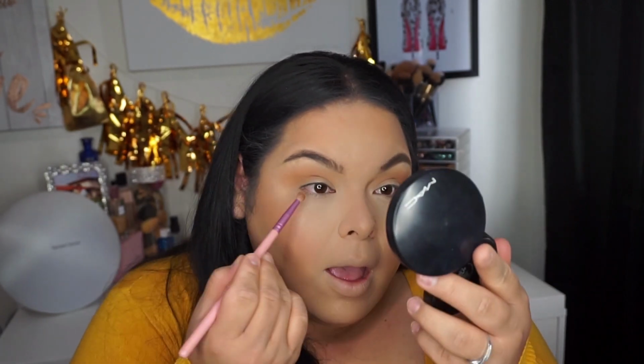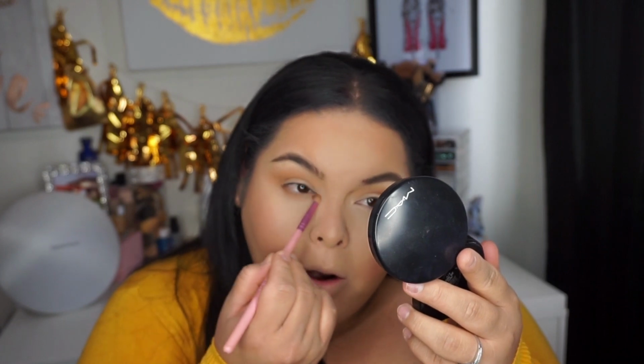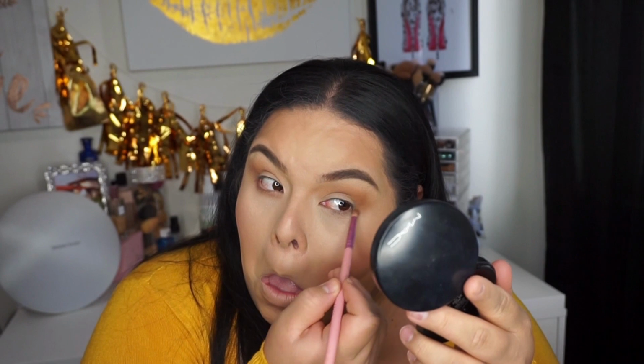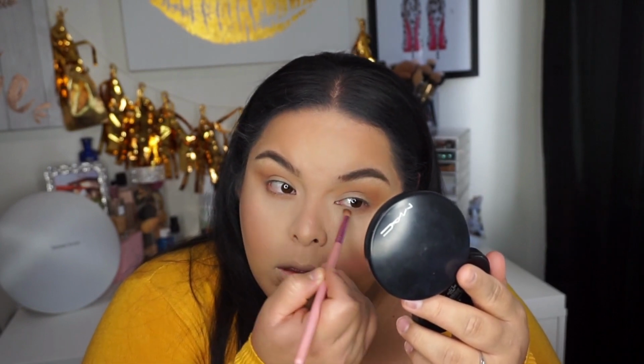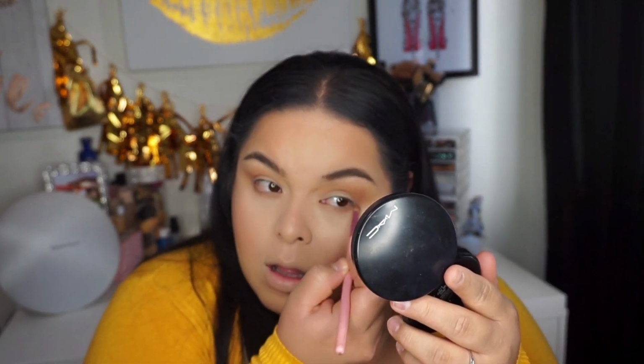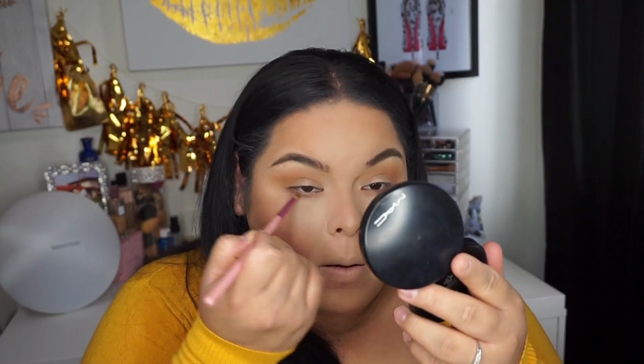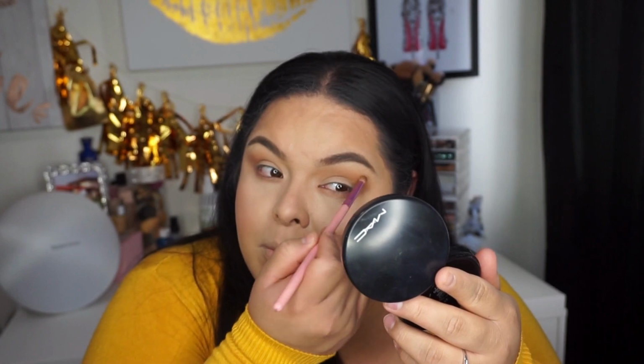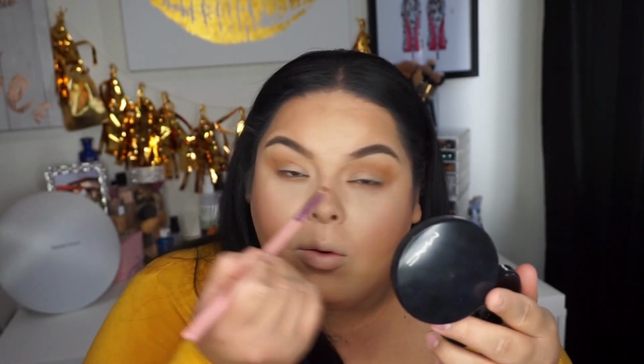And then I grab a pencil brush and I put it on the waterline area as well. I always make sure to do this because it opens up my little eyes a lot more. And I grab a little bit, making it sharper, like I bring it out like this to make it sharper. Gerard Cosmetics highlighter in Maryland, and it's so beautiful. Look how beautiful it is, you guys.